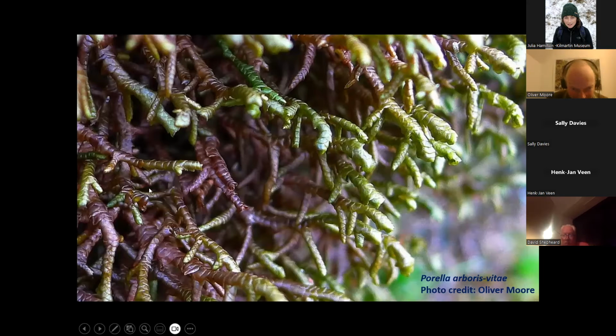But perhaps more usefully, this is a great liverwort to find if you haven't got any black pepper and you're wild camping or something. It's called, what's it called? Bitter scalewort, I think it's called. Oh, Scapania? No, Porella arboris-vitae. And if you were to nibble the tips of these shoots, it gives you a real good peppery kick.